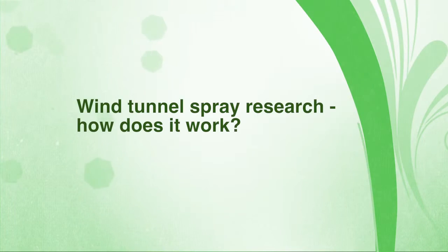We're doing a lot of the initial screening work in a wind tunnel, so we're able to take hundreds of different nozzles and tank mixes, screen those in a wind tunnel, measure the droplet size, and measure the spray drift, before we then go to the field with the best of the best. So we then take the full applications, new spraying systems and chemistries to the field studies for the final part of the testing each year.